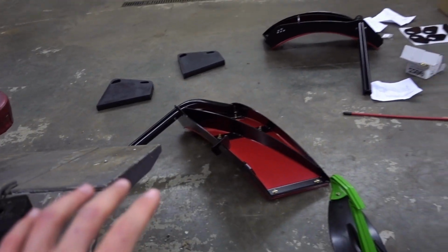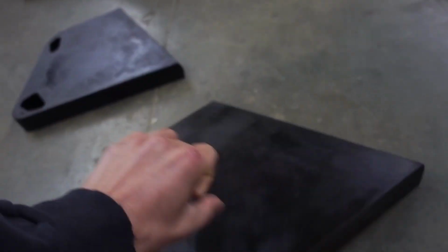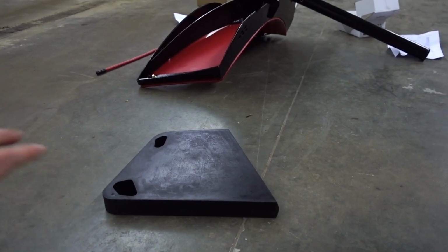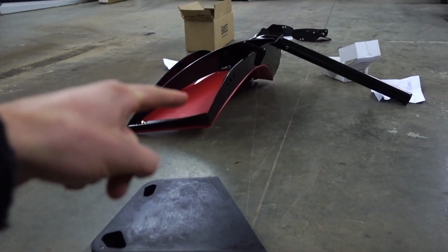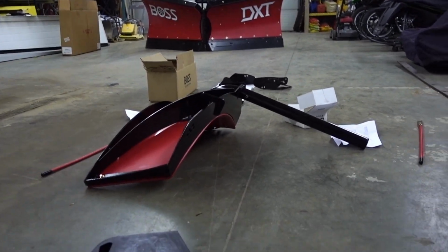All right, so we've got everything laid out on the floor here. There's one of the wings, the other wings. Here are basically what are the blades? They're poly blades. They go on because this is a dual trip. They don't have a trip system on this, so the poly's flexible and it'll move. So if your one plow wing trips, so will your extension trip because it's poly, it's flexible, whatever.